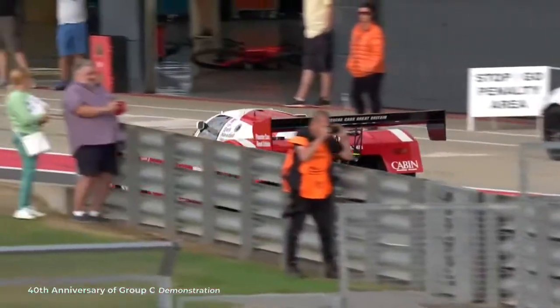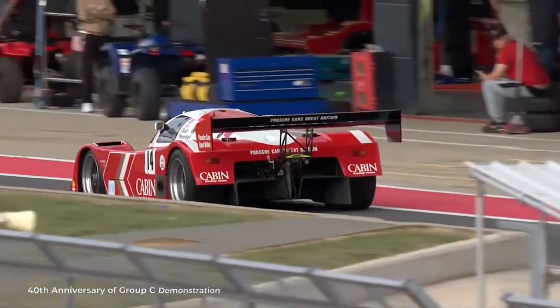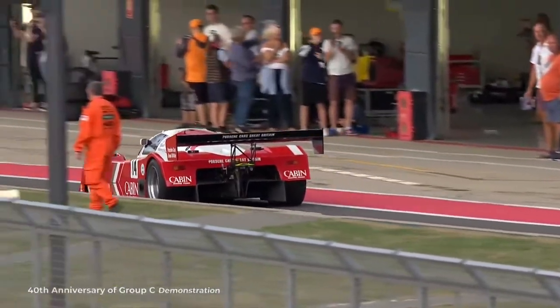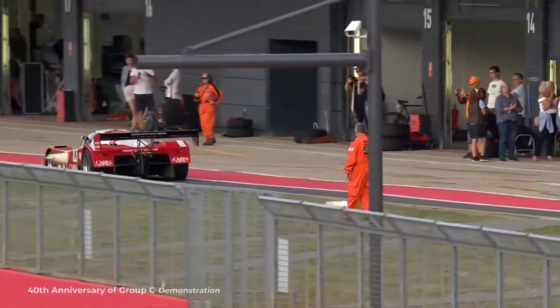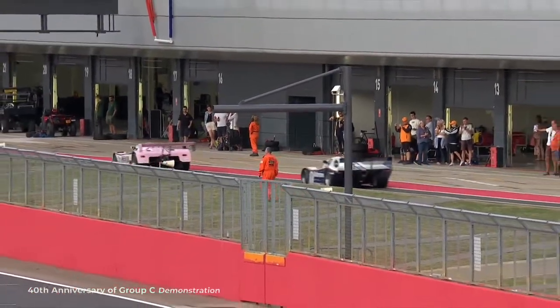We have one more race still to go to round us out, and it will very possibly be headlights on for the pre-66 touring cars. Let's catch up with them in the assembly area. Ed is finding everything is knee-high to him, I imagine.